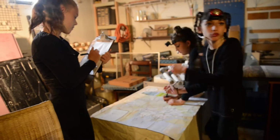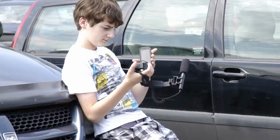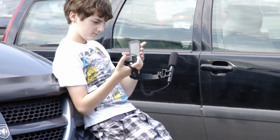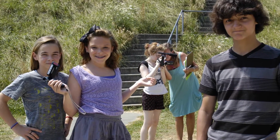So the way that system works basically is we set up a list of our scenes, we assign actors, and students take turns doing the film work, the acting, the directing, the set design. We kind of all work together, and since it is such a small group, it's really manageable.